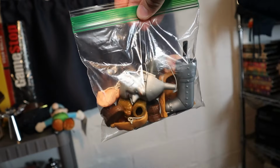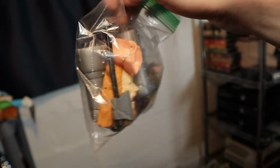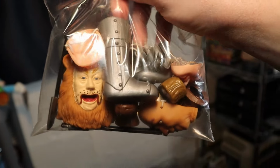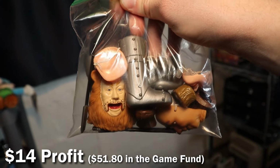Up next, these are kind of weird. These are these vintage Wizard of Oz doll masks. We maybe have $1 into these. They're supposed to fit onto other dolls. Again, this is the type of thing where someone sent us an offer for $20. I have $1 into it. I'm totally happy to accept an offer and sell this thing fast.